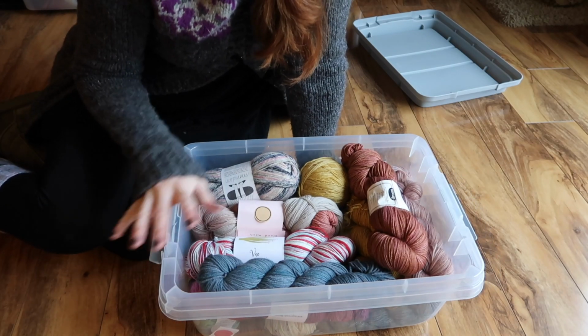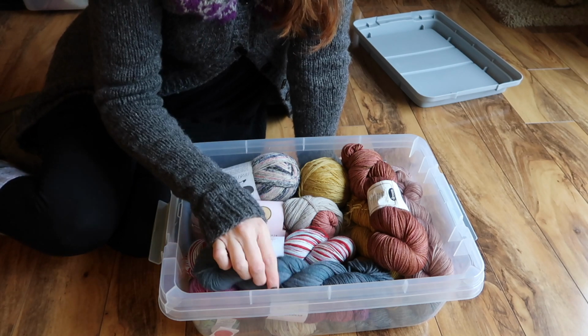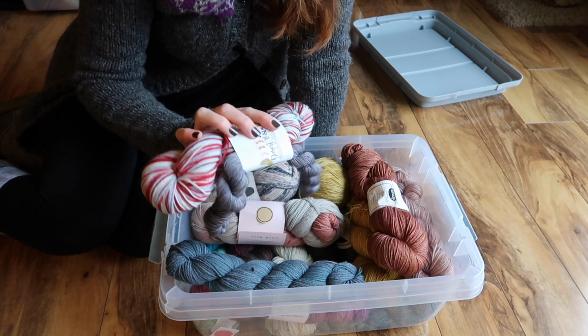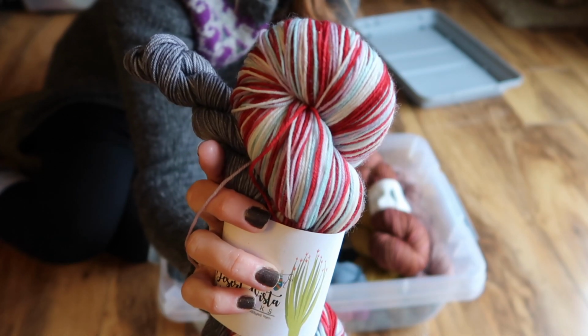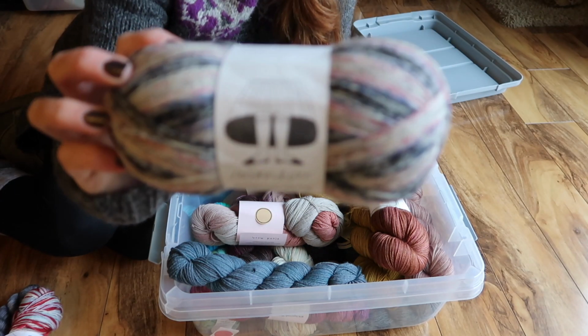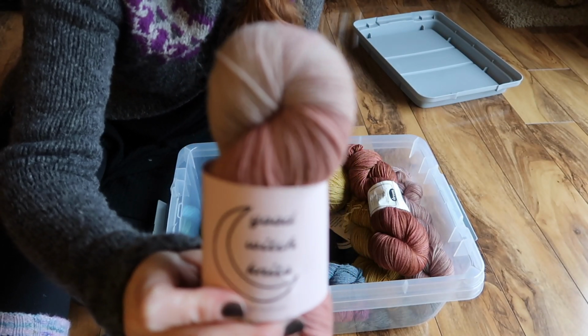This is my fingering weight stash. So it's much smaller than my non-fingering weight stash. I've got mostly sock yarn in here. Lots of indie dyed sock yarn. This is some Desert Vista Dyeworks, self-striping, Mondim. This is some Good Witch Knits yarn.